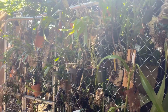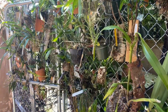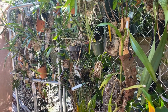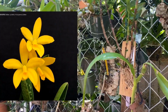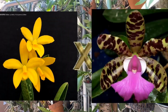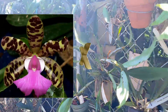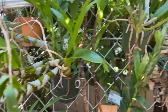Then in '86, jungle elf was registered, and also what else? Jungle spots was registered also in '86. Jungle spots and elf. Jungle elf being Cattleya esauquiana, which is a yellow species, Laelia-looking Cattleya, and then that is crossed with Aclandiae. Also, jungle spots is Aclandiae crossed with a hybrid Phacelis, which is bicolor crossed with Aclandiae. Another beautiful hybrid.